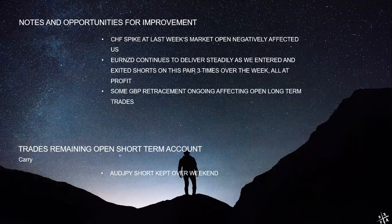As I mentioned, Euro New Zealand continues to deliver steady profit, and we did enter and exit 3 shorts on this pair over the week, all of them at profit. So that was one of the highlights.